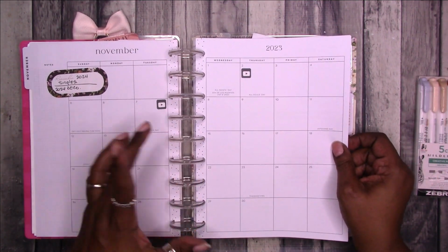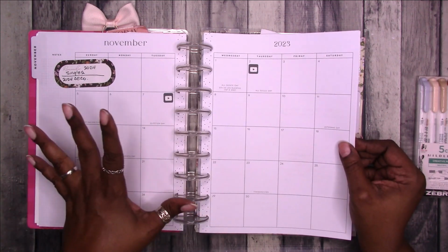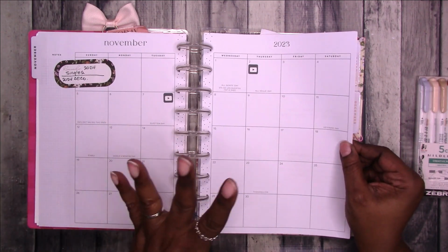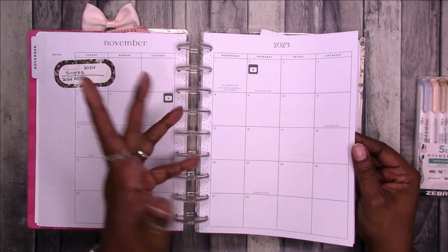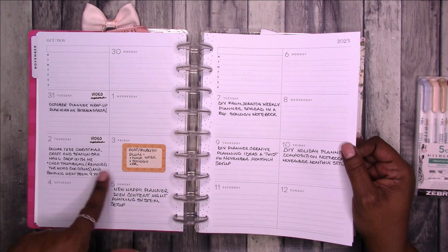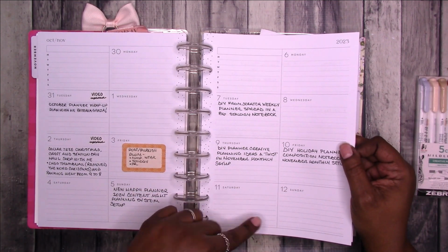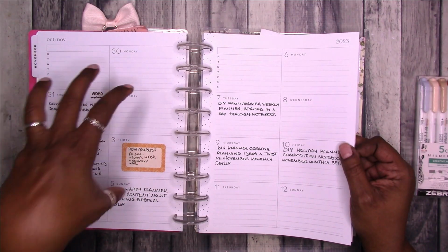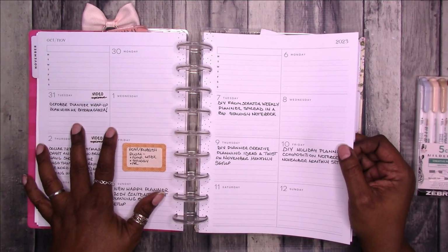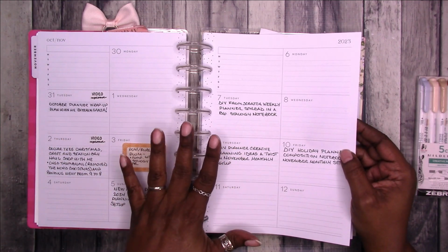I started out with the idea of just using an icon to track what days I posted a video on this channel. As you can see, I did not continue that. Then I started with just putting the titles on. This is the dashboard layout of 1 week per page, so it's not a lot of space. And I started finding that to be an issue.